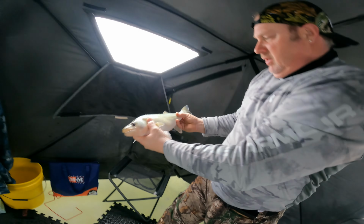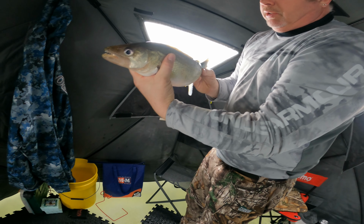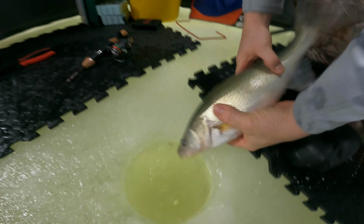If we're going to keep a couple, it's right around that 17 inch mark, that's what we want to go for. But this guy, let's let this one breed. Thick, they're nice solid fish, that's for sure. All right, get her back in there. Clean release. He wanted to go. And there you go. First greenie.